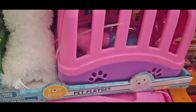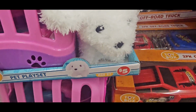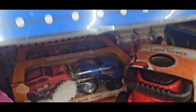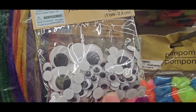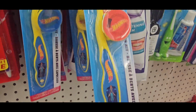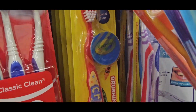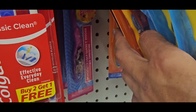They do got the little pet playset. You get like a little dog bus. Some accessories in there, like a blow dryer and a hair cutter. Okay, they do got some new toothbrushes in for the little boys. Or Hot Wheels. They got Poopy Bag, and they do got some Crayola ones. And they got Barbie Bag.